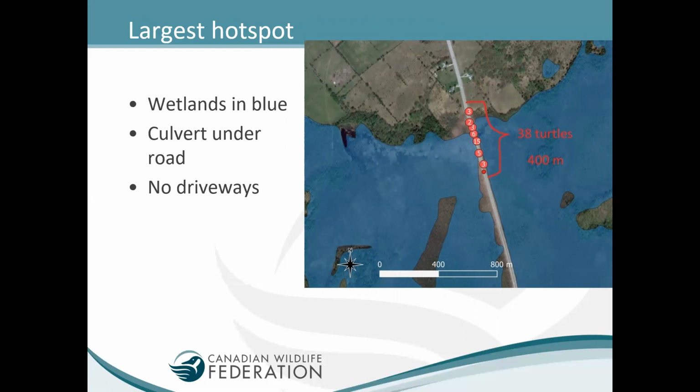In terms of road mitigation, this site worked out really well in terms of the fact that there was already a culvert under the road. So this meant once fencing was installed, there was a passageway under the road. Without the fencing, turtles will prefer to cross up and over the road, but if they're not given that option, many of them will cross through the culvert and get back and forth that way.